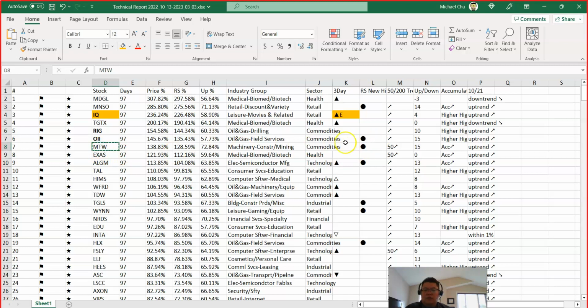So the fact that they're doing so well right now is actually a good sign. But this is nowhere near a buy point. But it's really good stuff. We have another biotech, EXAS. Okay, Allegrum. Let's look at this guy, because this is one I own.